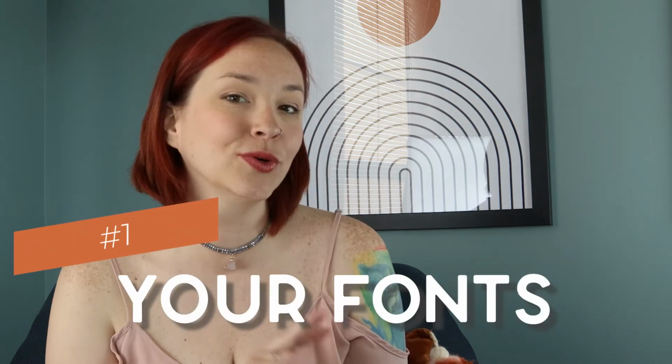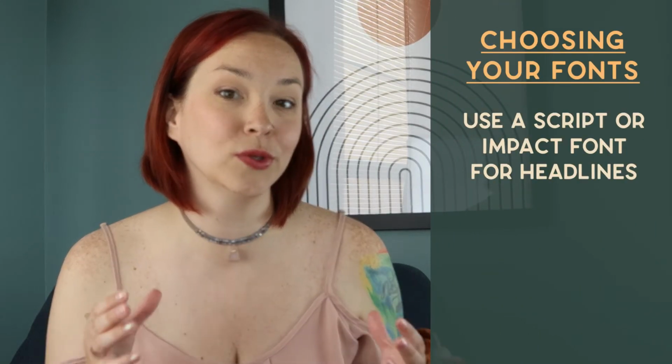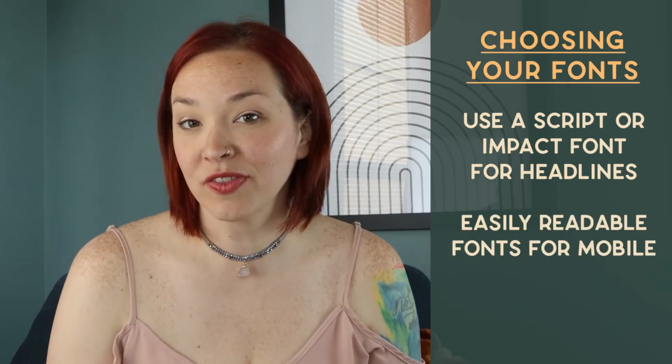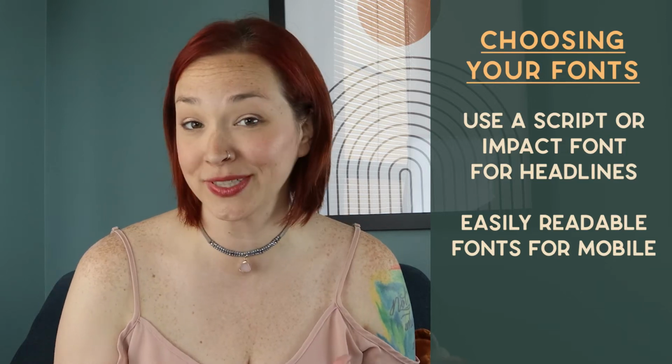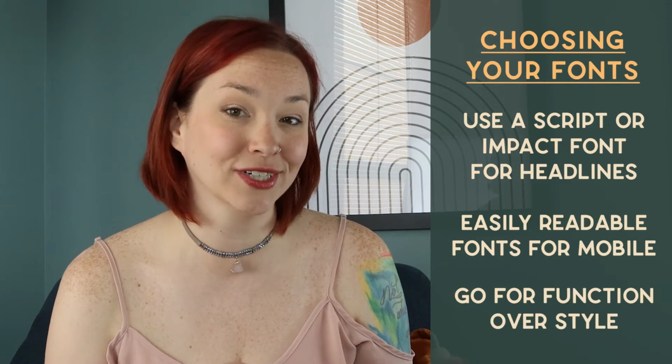It's nice to have 2 to 3 different fonts, but don't go crazy. I recommend balancing them out too, like a script or an impact style font, making it bigger and only using it for one minimal headline. You want to choose easily readable fonts with font sizes that are large enough. You have to remember, a lot of people will be viewing your site on their mobile devices. My vote here would be function over style.